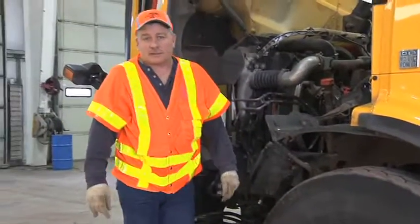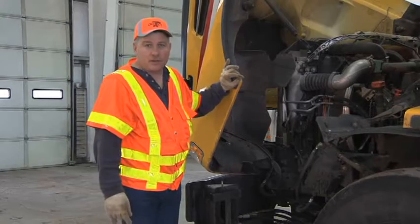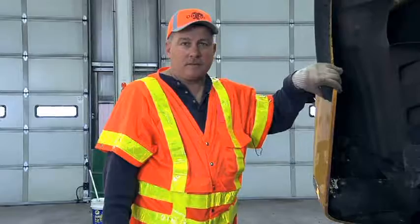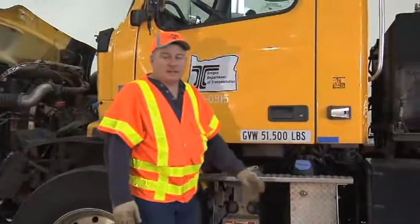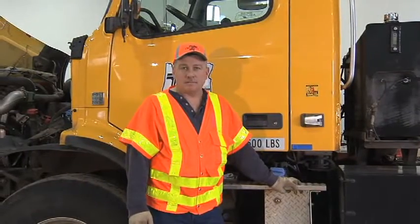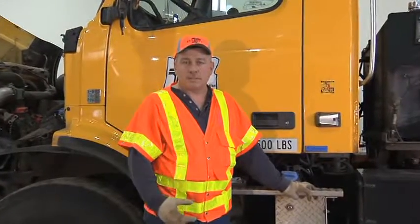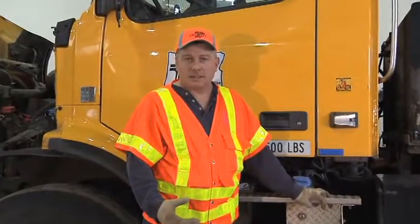After our front axle inspection is complete, now we're going to do the safe start. We're going to leave the hood open. That will indicate that an inspection is still going on with the vehicle. Now we're going to get in the cab and do the safe start of the vehicle. This vehicle has an I-shift transmission. It's more like the automatic.